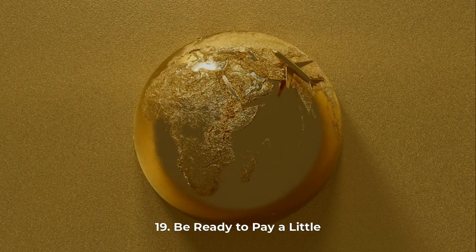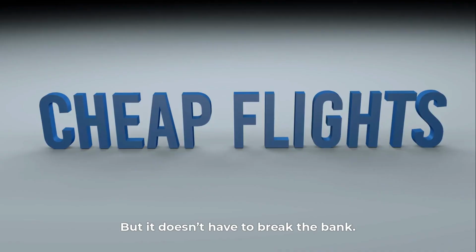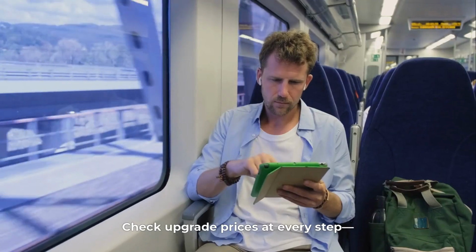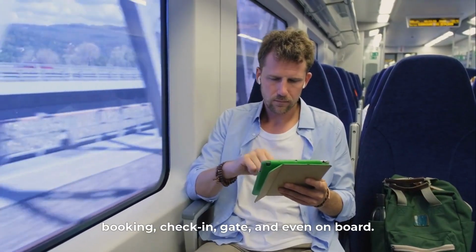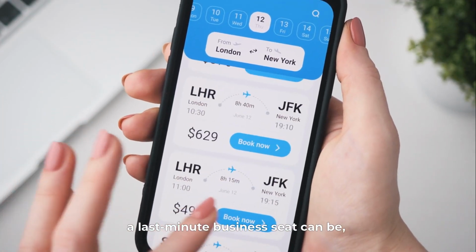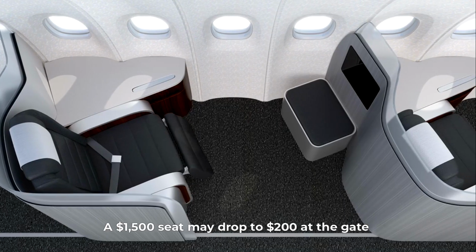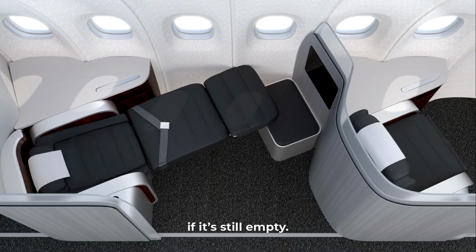19. Be ready to pay a little. Sometimes the best upgrade is, well, a paid one. But it doesn't have to break the bank. Check upgrade prices at every step: booking, check-in, gate, and even on board. You'd be surprised how cheap a last-minute business seat can be, especially on long-haul flights. A $1,500 seat may drop to $200 at the gate if it's still empty.